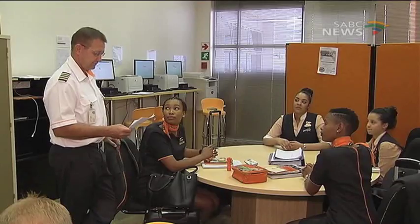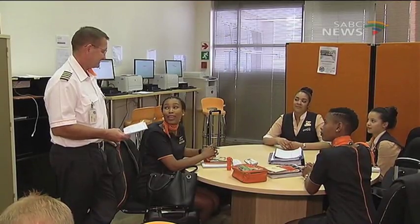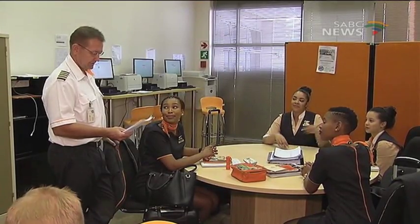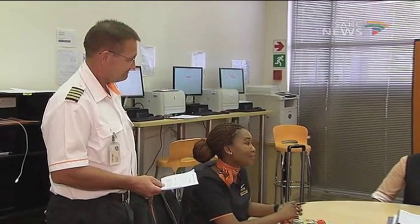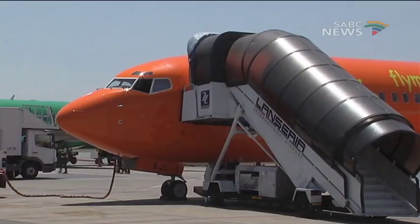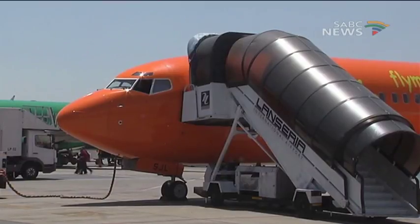Each flight is different, and it is here that the captain or pilot briefs his crew. A briefing consists of where they are flying to, how many people on board, any passengers with special needs, weather conditions, and the duration of the flight. After this, it's onto the plane to get things flight ready.